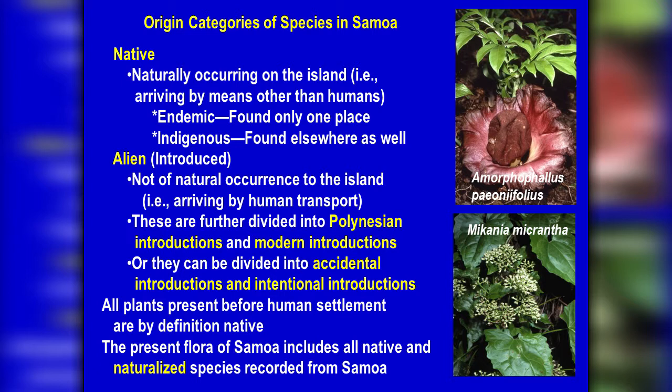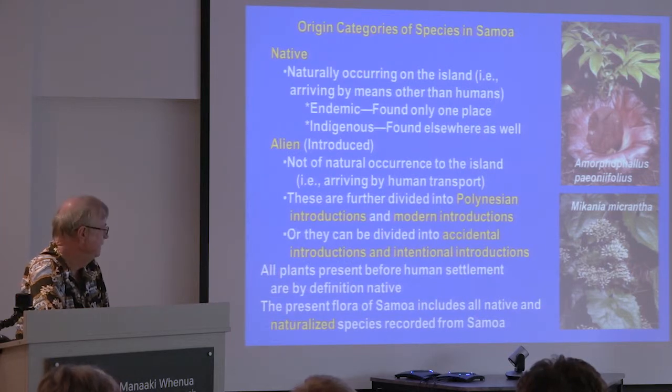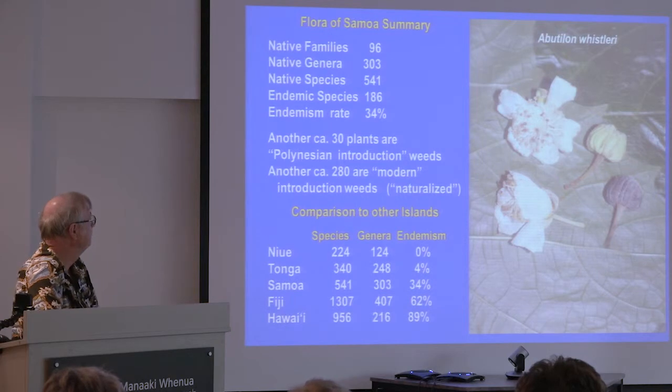So the flora is going to include all the native species plus all the Polynesian introductions that are naturalized. That's a self-reproducing population. They have paper mulberry for making clothing and so forth, but it doesn't flower or fruit, and if you don't plant it, it doesn't grow, it disappears. So the flora will have all the native and the naturalized plants of Samoa. Some floras put in ornamentals, like the Cook Islands flora, but I didn't want to do that. It would take up too much space, and it's changing all the time.